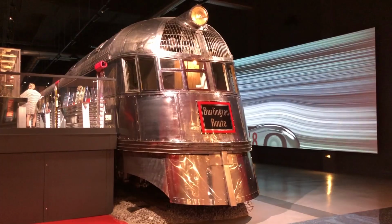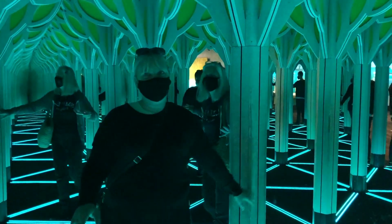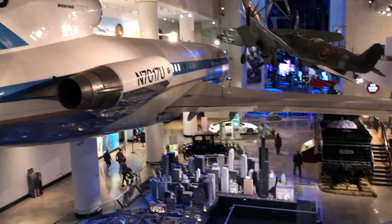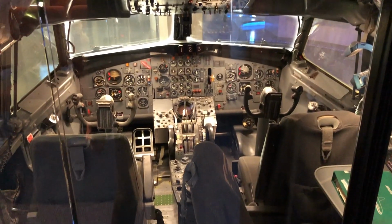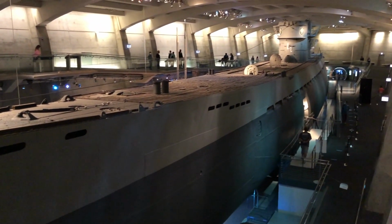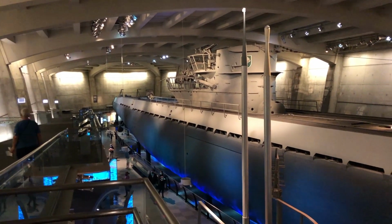We spent the whole next day at the Museum of Science and Industry. This place is awesome. They got a bunch of cool exhibits, like a combine that you can ride in. They have a real 727 hanging from the ceiling that you can explore. But my hands-down favorite was an actual U-boat that was captured by the Allies during World War II that's on display.